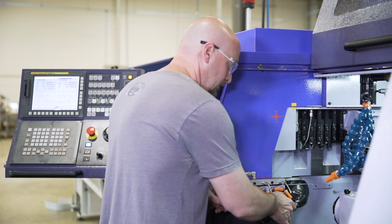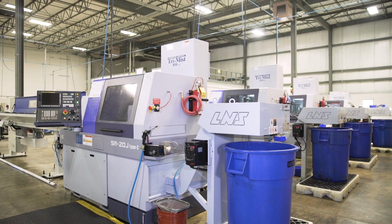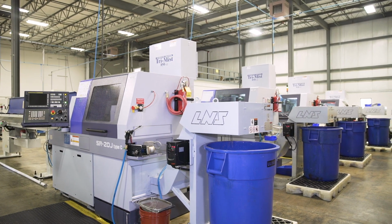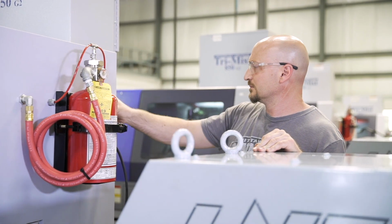I think other machine shops should be using Firetrace in case something would happen, and they could save themselves a lot of money if it would. Any machine shop considering not running a fire suppression system is just dumb. You're spending at least $250,000 a piece on a machine, and to protect that with a small fraction of that cost is just a no-brainer.